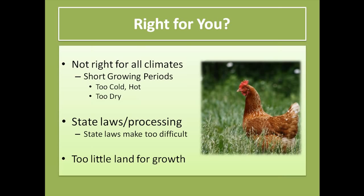It could be too cold, or conversely, it could be too hot. It could be too dry. Your land could be too swampy. Basically, if you don't have pasture already, you're not able to utilize one of the benefits of pasture, is that a lot of times it's out there unutilized. So if you have to create pasture, it may not work for you. In fact, it probably won't. And you have to be real careful. I'm not saying it will not, but you got to put the pen to the paper and do some estimation.